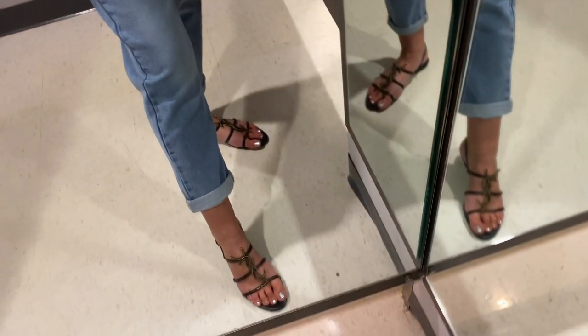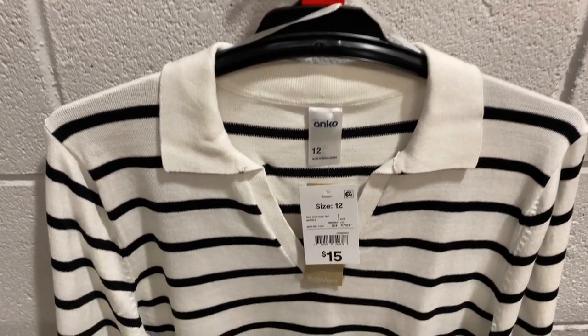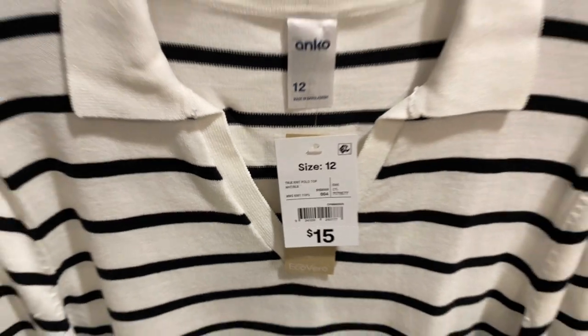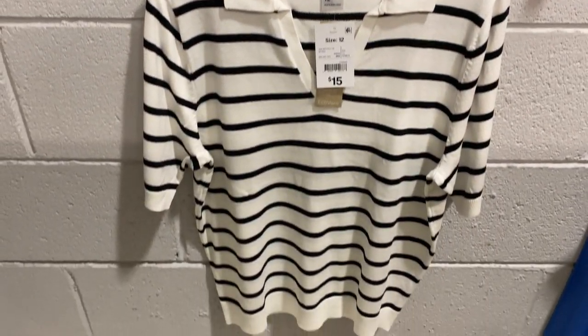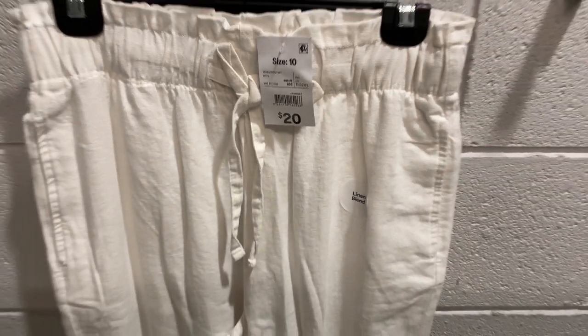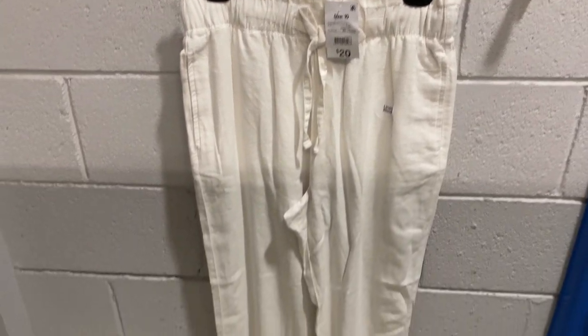Yeah, really like this. I think that shirt will go great with the white pants as well. Now this I picked up because it's just your classic navy and white striped shirt, which I just think looks so great for spring. And again, I'm going to pair it with the white linen pants just because I think that's a classic look. I love those pants.